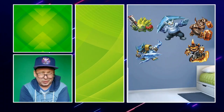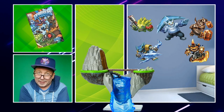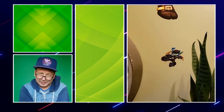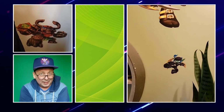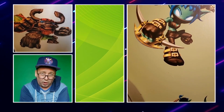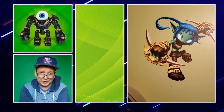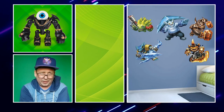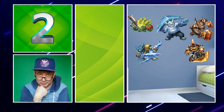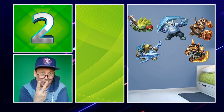Alright, in the second position, now there are so many other items like comic books, but I went with something that many of you might have, and that is just Skylanders stickers. Yeah, these wall stickers are awesome. I still have my Tree Rex up. I think my favorite though has got to be Stealth Elf. Look at that, she looks awesome. I love her up on my wall. I know Fathead made some, but those were very expensive. But I like these Skylanders stickers. I believe it might be another Power A. I'm not too sure where these ones came from. But let me know, do you have any of these wall stickers? If so, what do you think? I really do enjoy them, and they are in my number 2 spot.